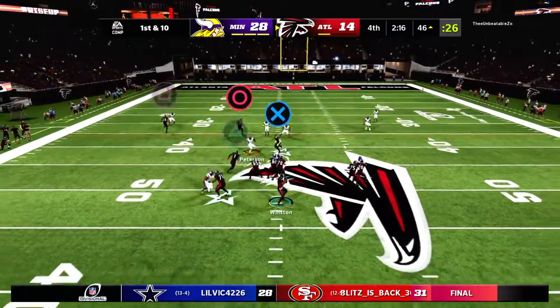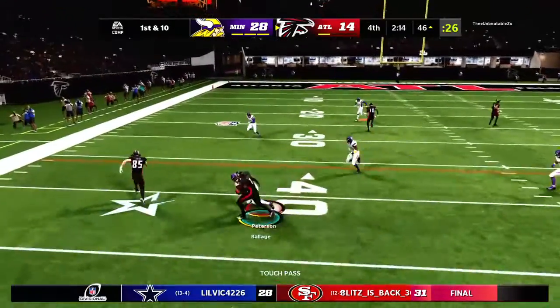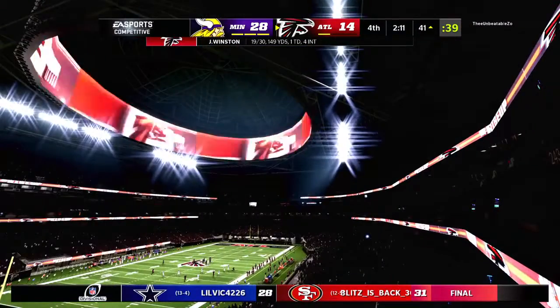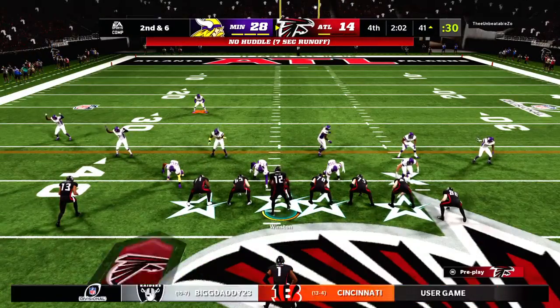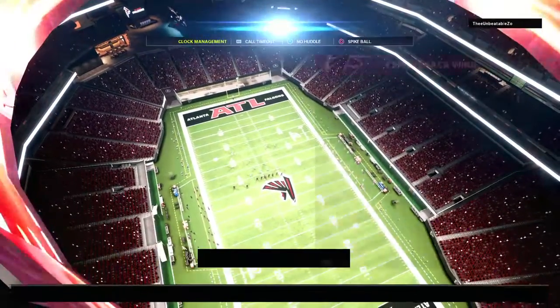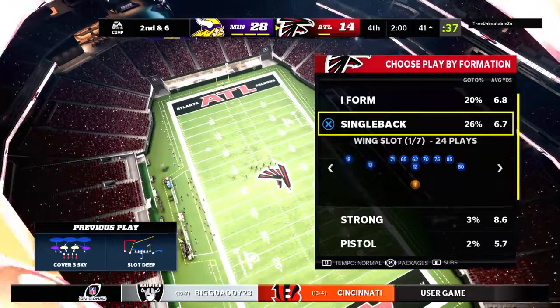Winston now to throw on first down. He's going to flip one out here to his running back, and this winds up a gain of four to the 41. 2 minutes left to play in this football game here on EA Sports.